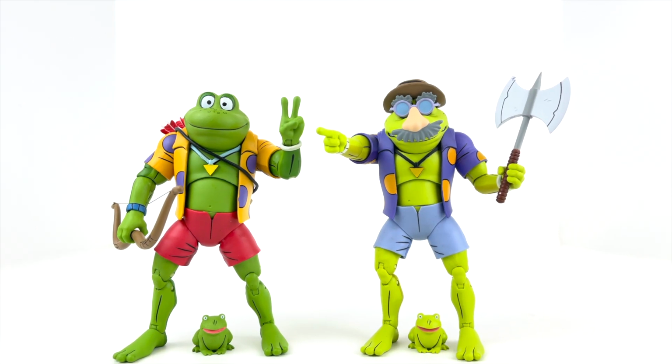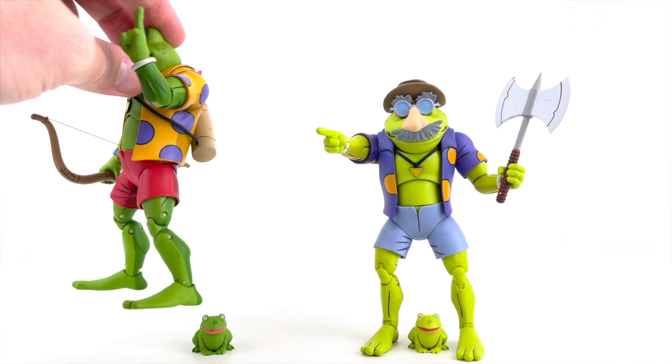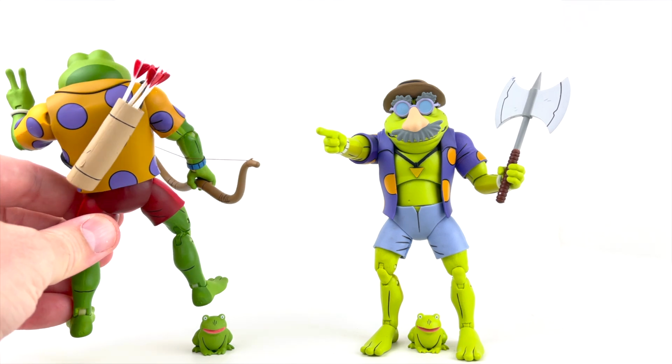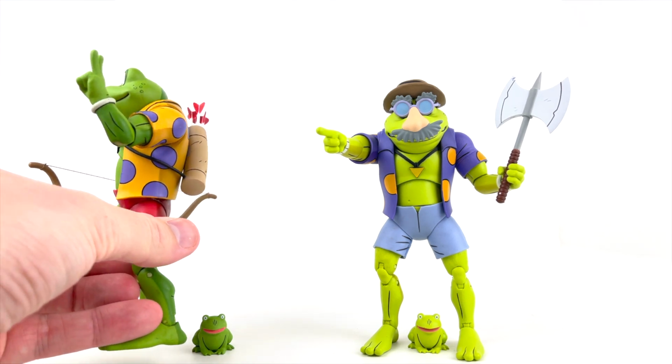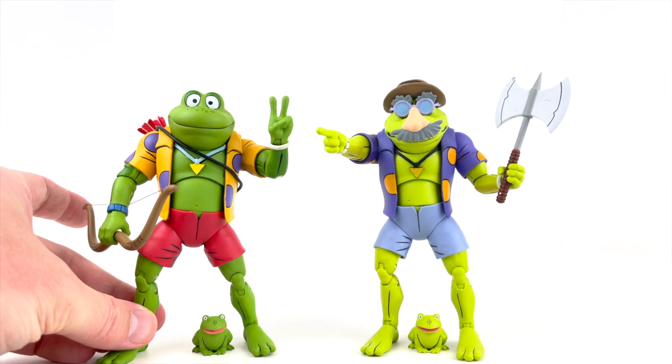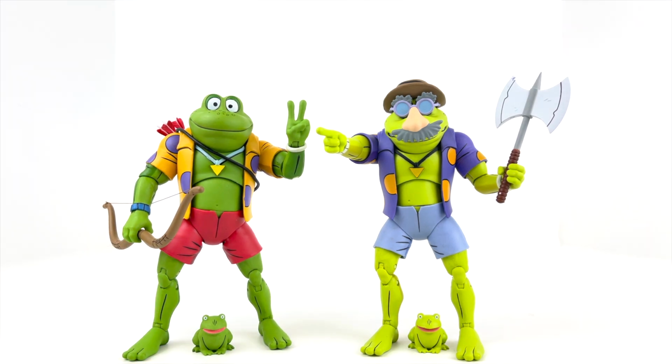All right, guys, so here we go with just a couple swap outs, some accessories. You can see here we have Rasputin's got his peace sign here, Genghis using his pointer finger. We do have the quiver here on his back, so you're going to have to take off his head in order to put that on, but it goes on very easy. It actually goes on better than Casey Jones did. Casey Jones was very tight even once you took the head off. His head came off and this just slid on with no problem at all.